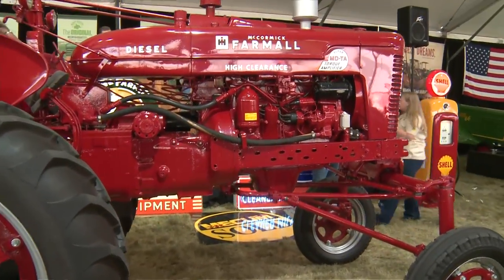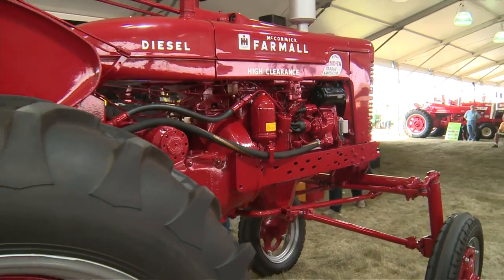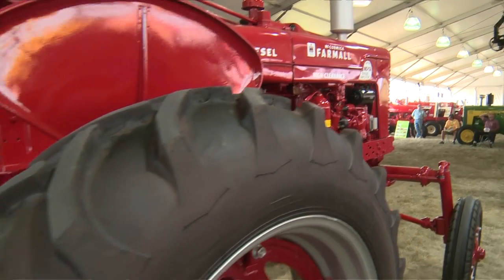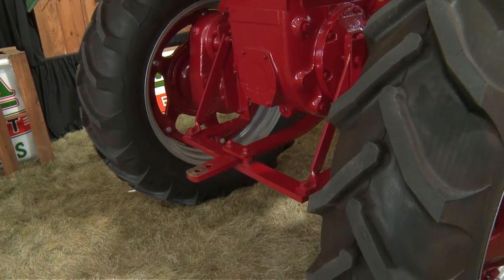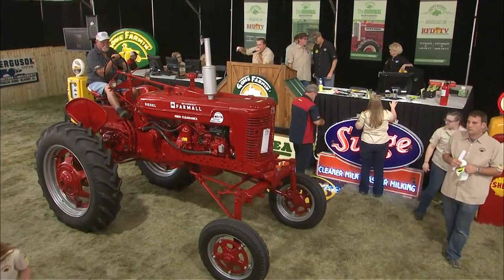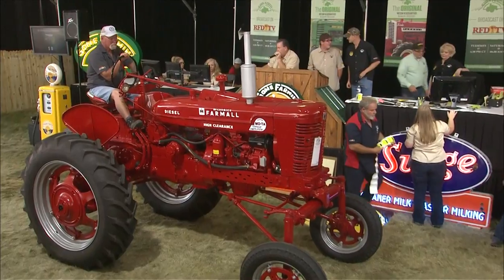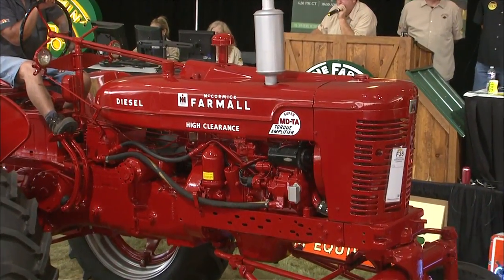No, we've had a lot of good-looking Farmalls, and speaking of which, that brings in F-36, a '54 Farmall Super MD TA high crop. Now, 64 MTA high crops were built. Very few of them were diesels, and this goes back to the whole thing with that WD-45 diesel that we had come through as a high clearance.